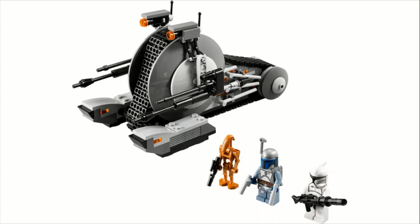I also prefer the dark orange coloring they used on this one, as opposed to the Clone Wars edition of it. It didn't look quite as good. This one is made a little bit larger. I think the tread functionality works a little bit better, and the color scheme is better with some great minifigs.